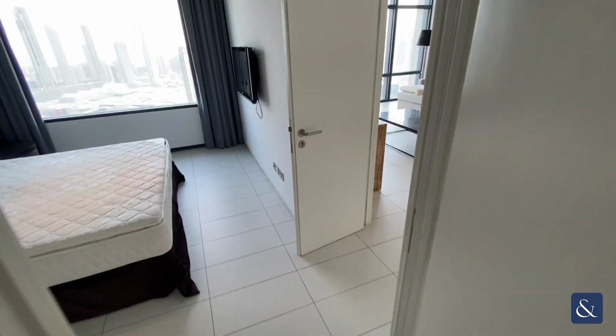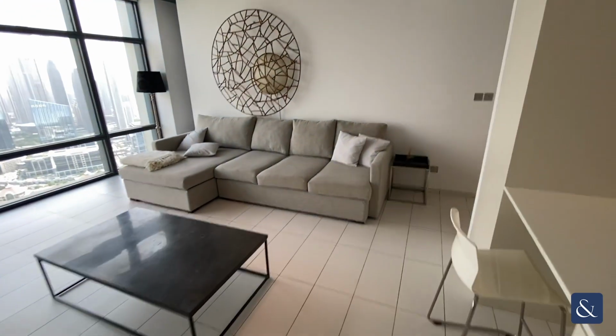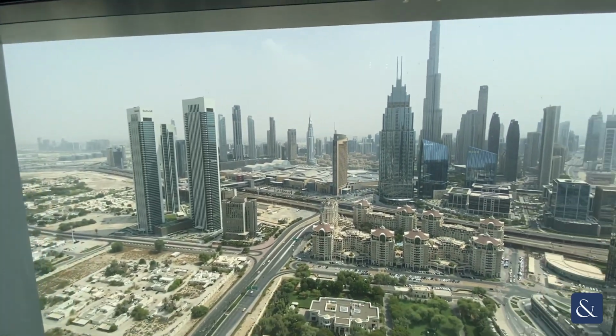The property would best suit young professionals working within the DIFC area. And obviously it's done to a high standard with amazing views over the city, as well as the Burj Khalifa there.